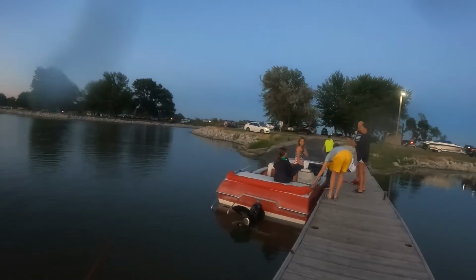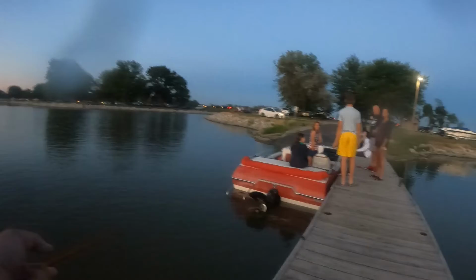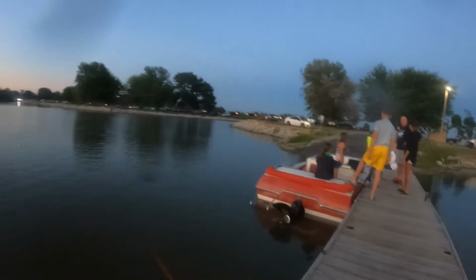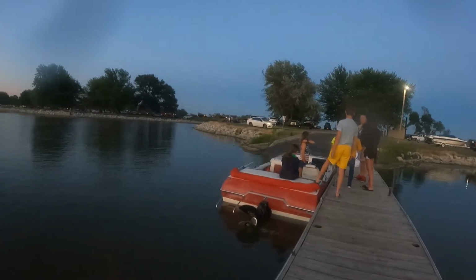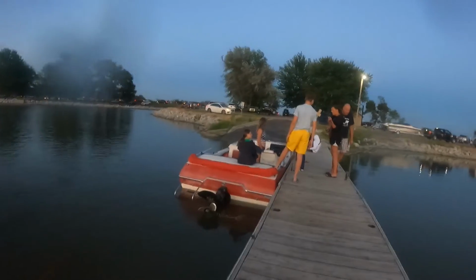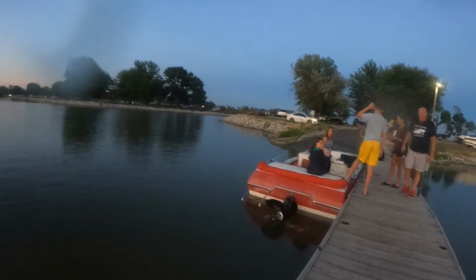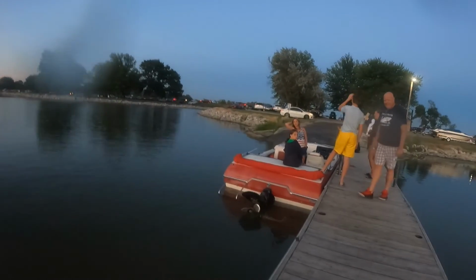What am I dragging on here? There we go. I think there's a lot of... That's all of a sudden heavy. There's a lot of magnet snagging rocks down here. And I really hope they don't get me.